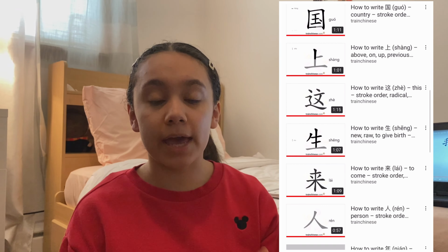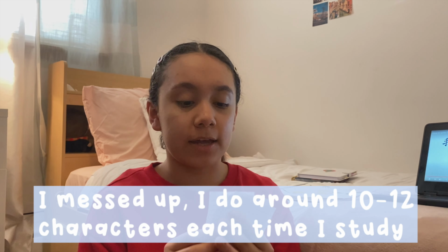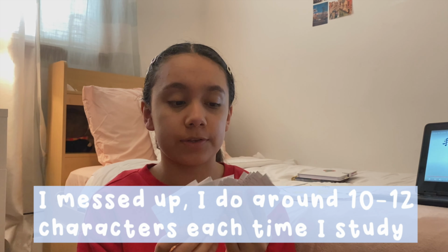And so what I do is I write down around 20 characters for each day. And so I already have my characters here, all of them. And what I do is I write out the English format, the pinyin format, and then at the bottom here I write the English format. And then back here I just write out the character just so that I have flashcards, just because I'm old school and I like flashcards.